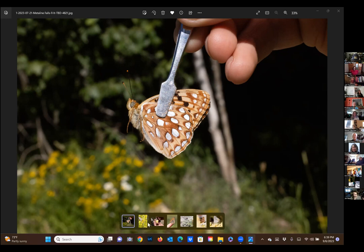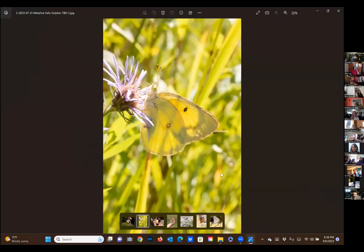So this one is one of those where you kind of got the backlighting. Nice. We were up by Melanie Falls, and we were seeing a lot of sulfurs. So I got two sulfurs, but I wasn't sure if this was the pink-edged or the other one. Sulfur number two, butterfly number two, is a sulfur something or another.